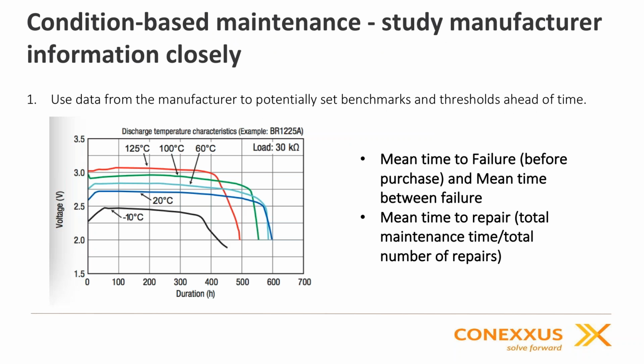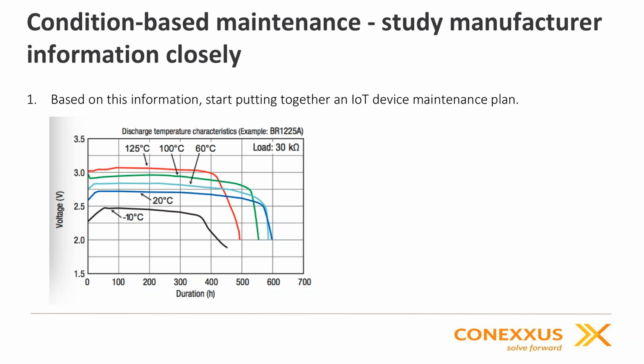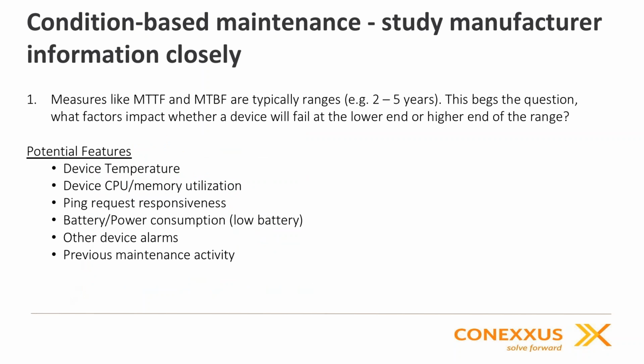Speaking to manufacturers allows us to set baselines and thresholds ahead of time. You can look at mean time to failure and mean time between failures. Manufacturers and vendors should be able to provide those statistics, especially when it comes to hardware failures. And so based on this information, when you're looking to adopt and implement IoT, you can start putting together an IoT device maintenance plan. And so now we're going to start to talk about what the potential features are that can allow us to predict failure ahead of time.